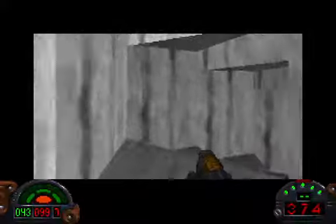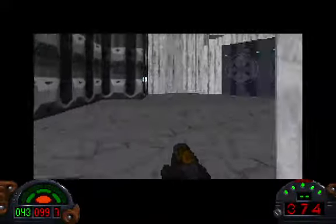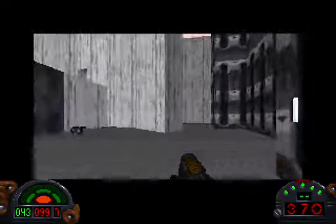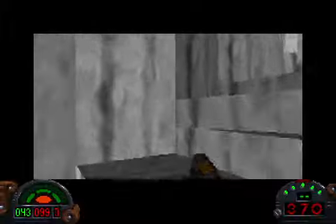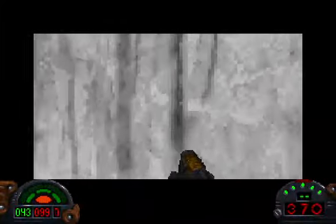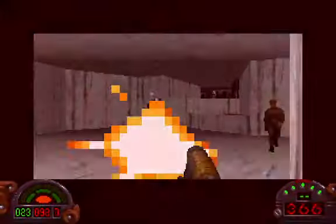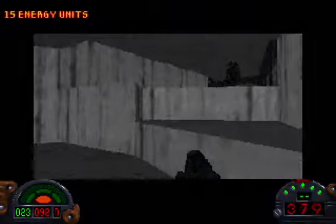Which can make it a little bit tedious, but the other thing we're going to do is just come down here. Just get rid of this fellow in here. Very good. Alright. And then back up the stairs, and I believe you drop down on this side here. And that gives you an opportunity to return to where you need to go next in the level.